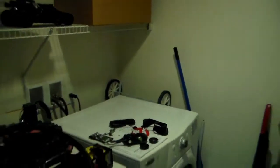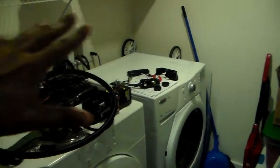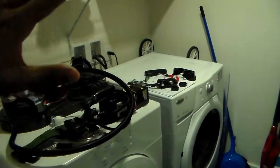I'm not going to show you my refrigerator, or my other cabinet where I keep my food, because I don't want you guys to think I'm just very. So here we have the lovely washer and dryer. Don't mind this stuff, it is all going to be built.